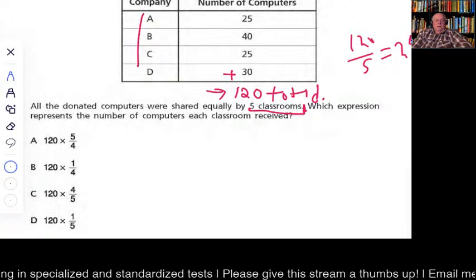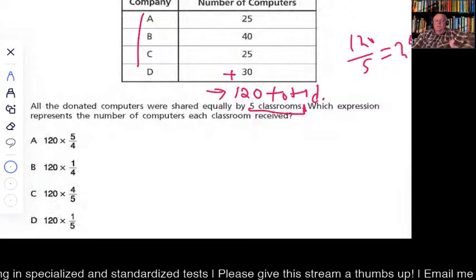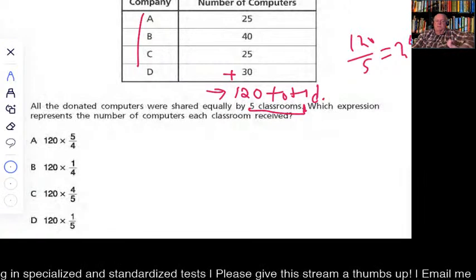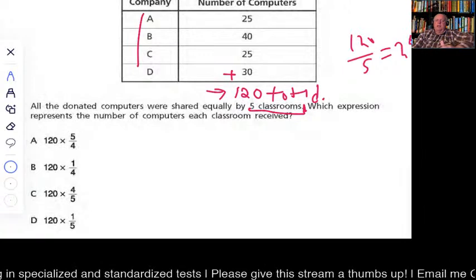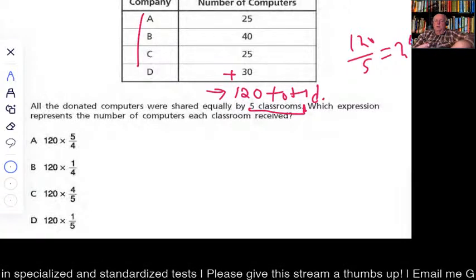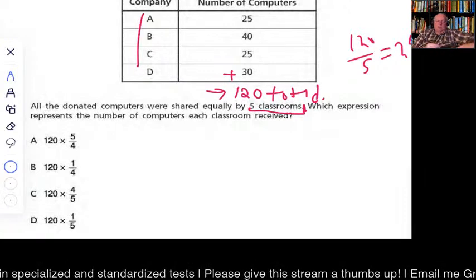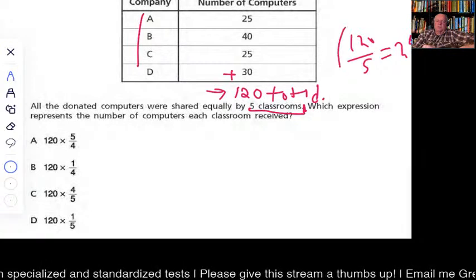Okay, so now what they're asking us is in the form of an expression. Which expression represents the number of computers in each class? So they're actually not looking for the 24. They're just asking us, if you were to write an expression to solve this, what would it look like? Okay, so I kind of almost already showed you over here by doing this.